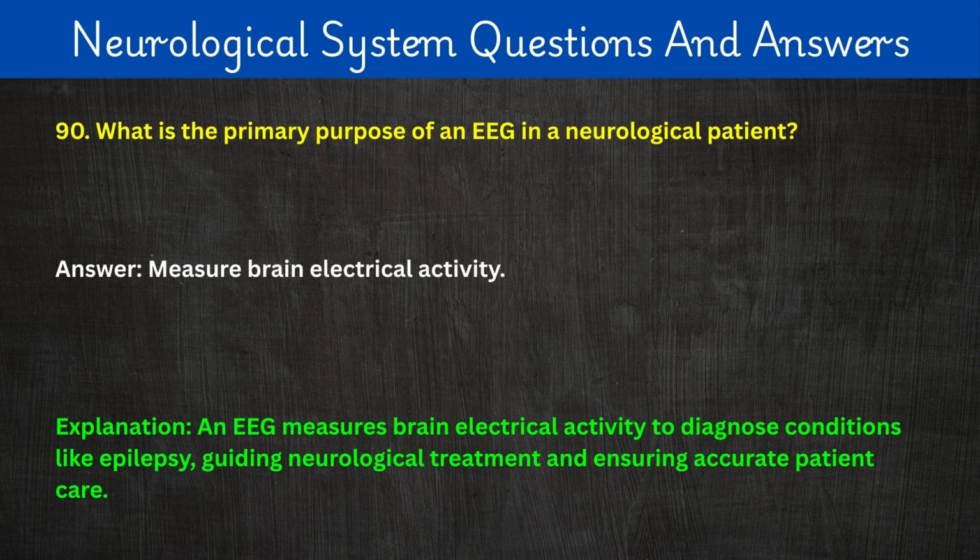90. What is the primary purpose of an EEG in a neurological patient? Answer: measure brain electrical activity. Explanation: an EEG measures brain electrical activity to diagnose conditions like epilepsy, guiding neurological treatment and ensuring accurate patient care.